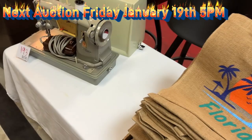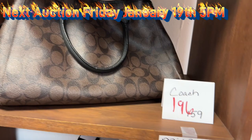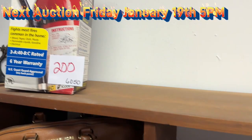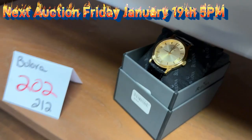We have a really nice Singer sewing machine, trolling motor, new trash can, brand spanking new Coach purse, really nice Coach purse, a beautiful sterling Murano pendant and earrings, old phones. Check it out, when's the last time you saw one of those? Fire extinguisher, Michael Kors with a wallet. Look here, really nice setup right here of the old slide projector. Bulova watch, absolutely phenomenal piece.